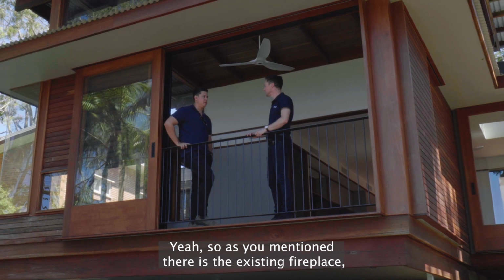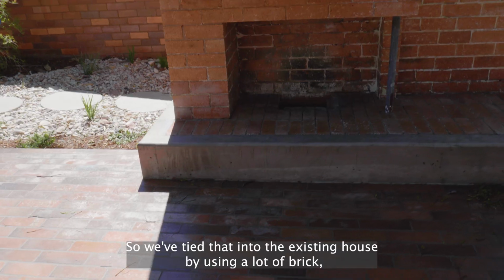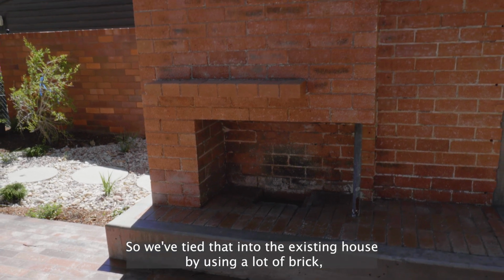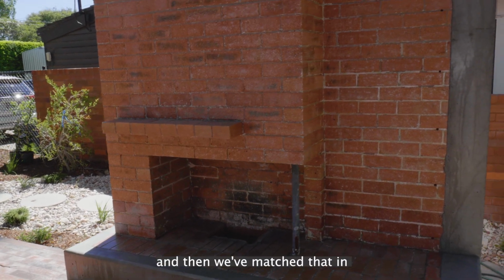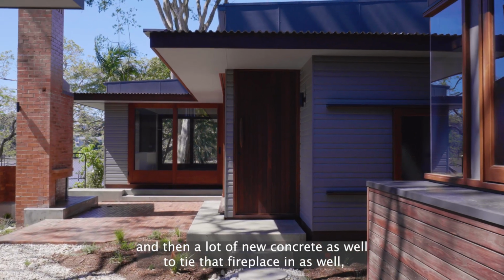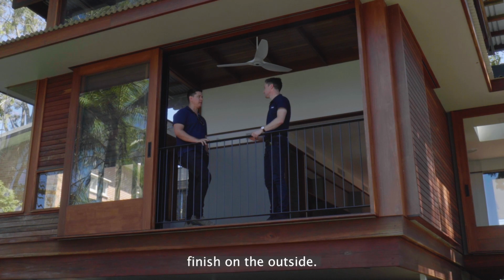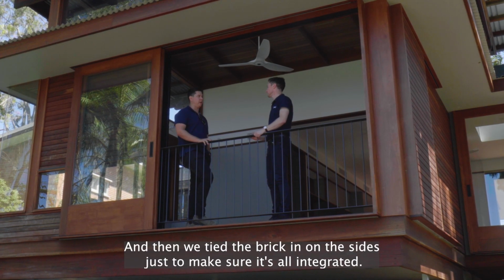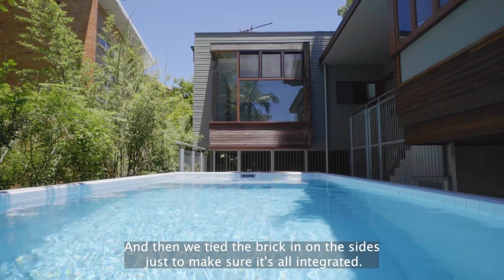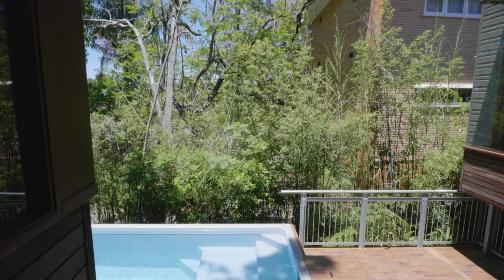Yes, as you mentioned, there's the existing fireplace, which was the only thing left of the original house. So we've tied that into the existing house by using a lot of brick, which was already on there, and then we've matched that in, and then a lot of new concrete as well to tie that fireplace in, which then works well with the Plungie because they've got the precast finish on the outside, and then we've tied the brick in on the sides just to make sure it's all integrated. On that note, let's go take a look at the Plungie.